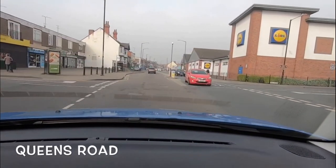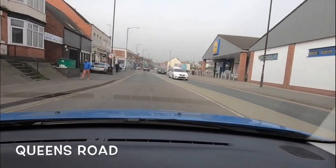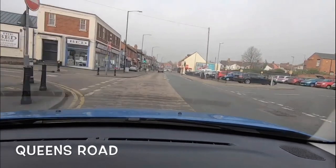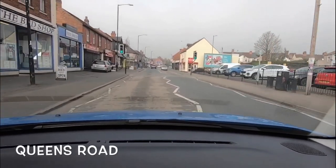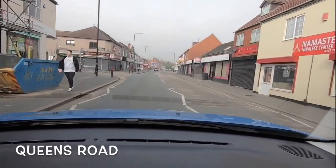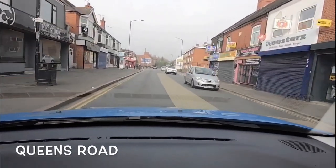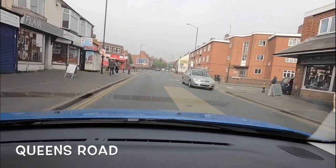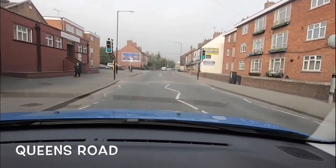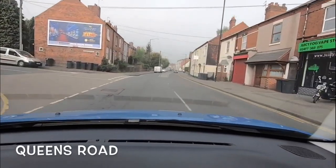And on Queen's Road, as we know, it's a 20-mile-an-hour zone. So a good idea when you're going through 20-mile-an-hour zones is to leave the car in second gear, and that will help you just to keep it at 20 or below. Lots of shops and pedestrians here, so you can see why they've decided that should be the speed. And it will feel quite slow to you, and that's good, because it's supposed to.